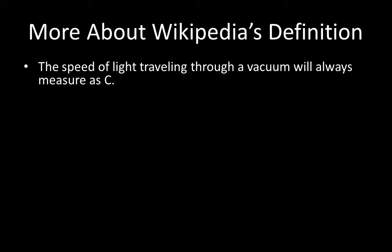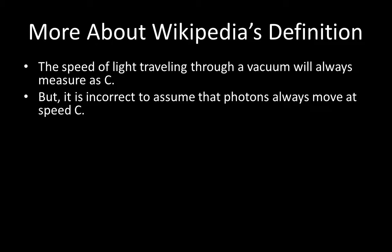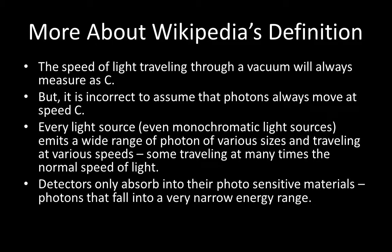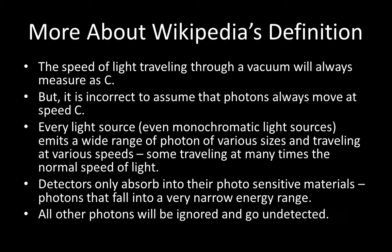The speed of light traveling through a vacuum will always measure as c, but it is incorrect to assume that photons always move at speed c. Every light source, even monochromatic light sources, emits a wide range of photons of various sizes and traveling at various speeds, some traveling at many times the normal speed of light. Detectors only absorb into their photosensitive materials photons that fall into a very narrow energy range. All other photons will be ignored and go undetected.